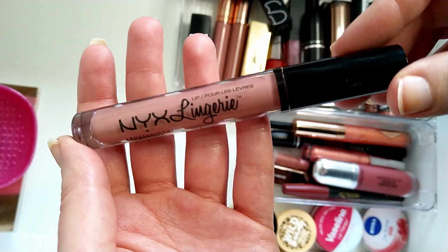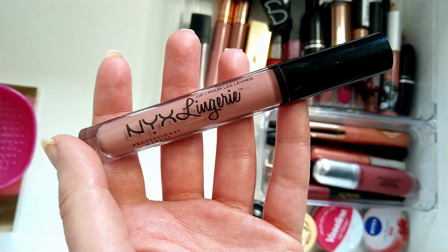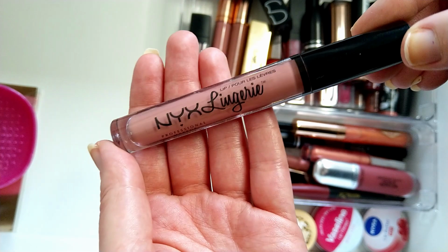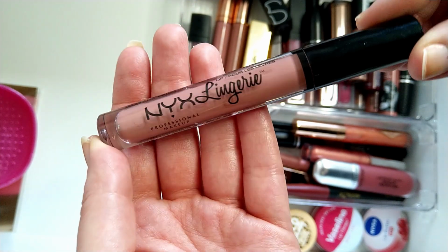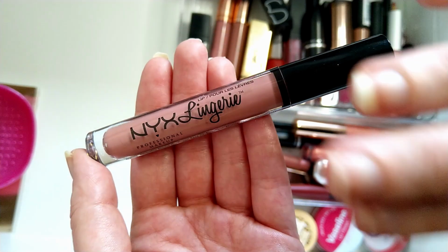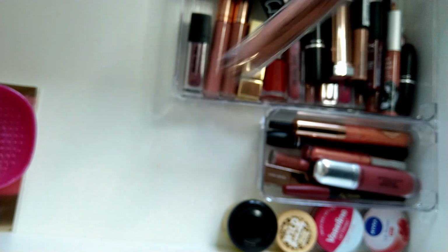We then have another NYX lingerie, and this one is in Bedtime Flirt. I feel like potentially out of this lingerie collection, this is the one that I use the most. As you can see from the colour, it's not too in your face, so I like it. And again, like I said, I don't know whether I would repurchase this, but it is nice to have in my collection at the minute.